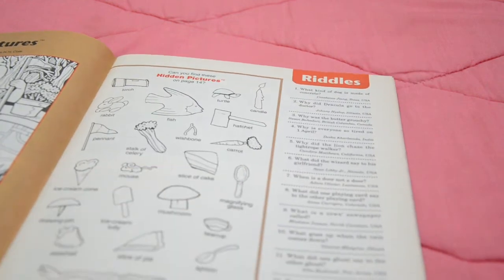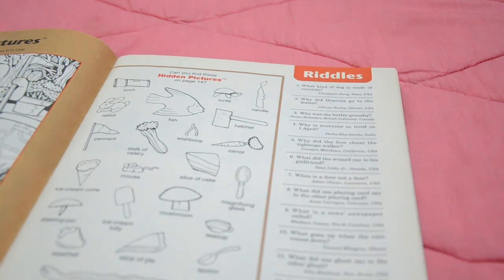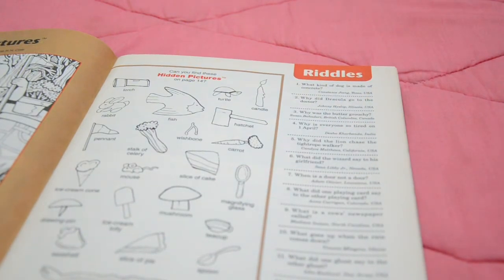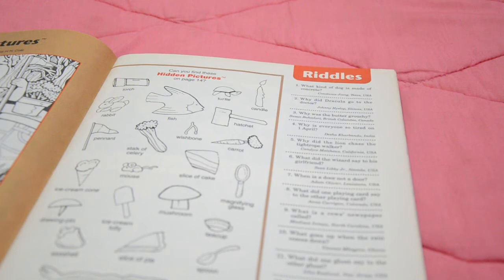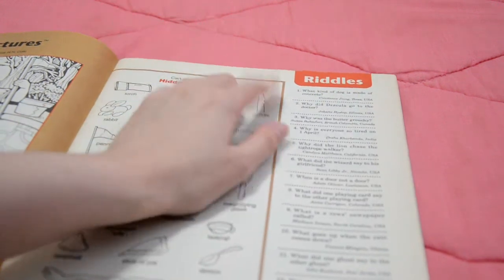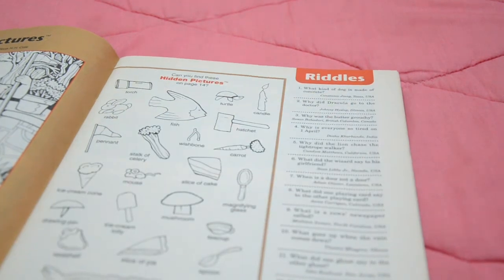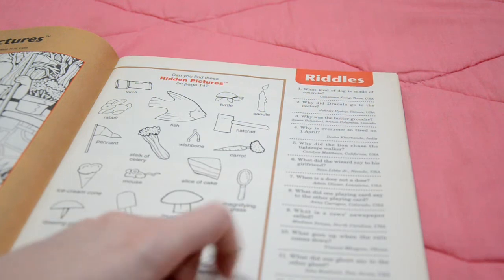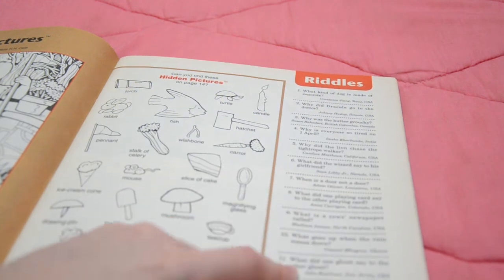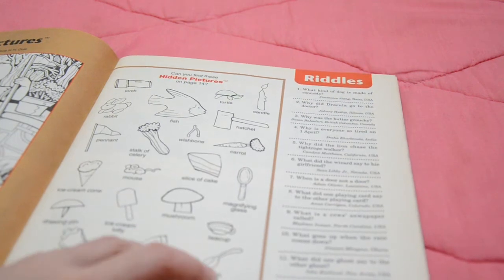Here's some riddles. What kind of dog is made of concrete? And the answer is no dog is made of concrete. I just threw in the concrete to make it hard. Oh, here's a Dracula thing. Why did Dracula go to the doctor? He was coughing. What did one ghost say to the other ghost? Do you believe in people?